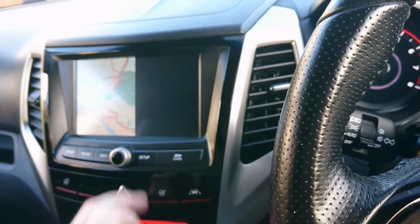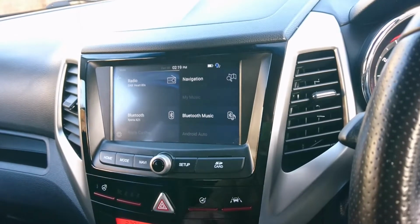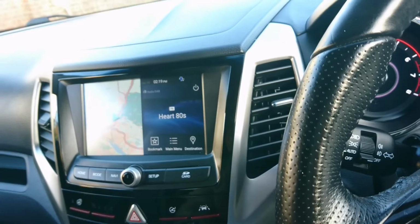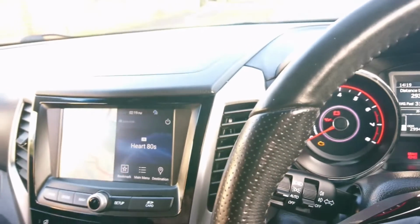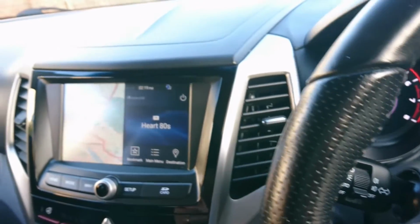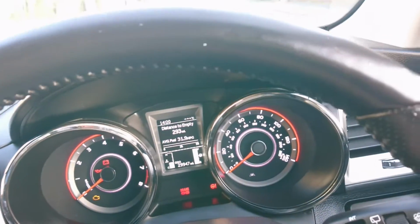So the main menu in here, it's pretty straightforward really. Navigation, Bluetooth music, that kind of stuff. It's nothing really that exciting because most of the car functions are not in here, they're actually in here. And if you don't set the clocks correctly every time you go from GMT to BST or vice versa, you find out that clock is different from this clock. You have to set both the clocks separately, which is really, really annoying.